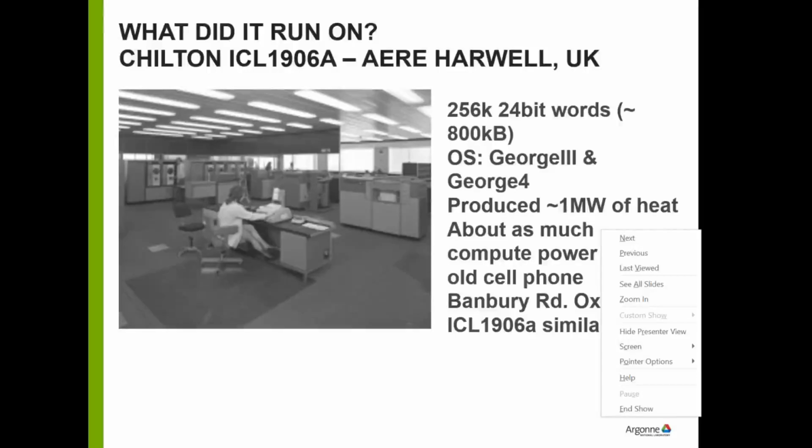So it ran on this thing, which is the ICL 1906A, which is the English equivalent of an IBM 360 or something like that. Big old mainframe computer, which took up a room. You can sort of see it here. It's huge. This thing had a tiny memory, 256 kilobytes, and the words were 24 bits, which is a little strange, but that's the way it is. I always liked this as an American: the operating system was George III. And if you know your history, you'll understand why. This thing produced a megawatt of heat, which is enormous, and it has about as much compute power as some people's smart watches or less. And there was a very similar one at Oxford on the Banbury Road, which is the one that I actually used.